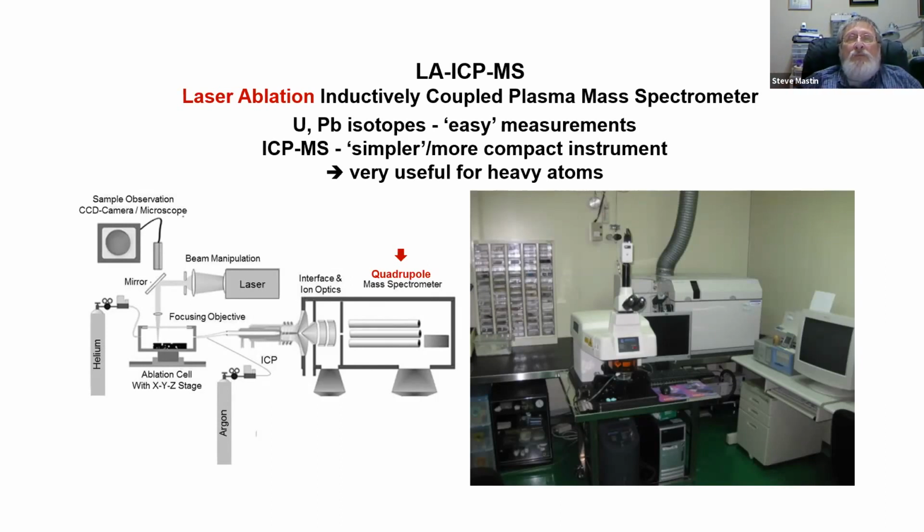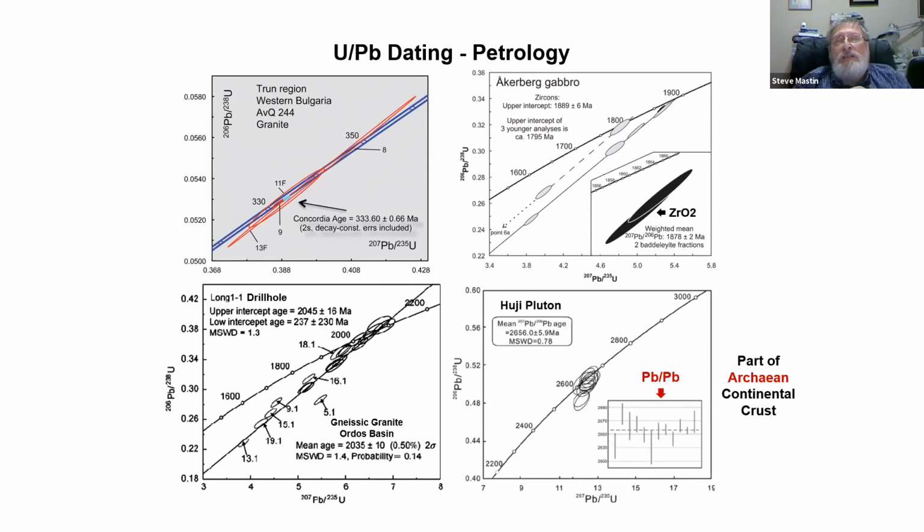In any event, this makes uranium and lead measurements really easy because it's very useful in particular for heavy atoms. And so this is the workhorse these days. And in fact, you can take that stage where the ablation is done with the laser, and you can actually turn that into one that has a turntable. And so you can line up a whole lot of samples on a turntable, and then just like high throughput, turn the table, zap, turn the table, zap, and keep sending these things through the mass spec. And you can get a lot of data in a hurry. And so that's exactly what the geologists did. And in particular, the geologists that were interested in a branch of science called petrology.